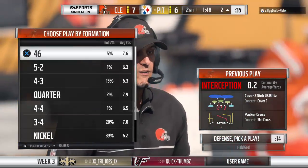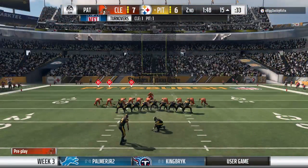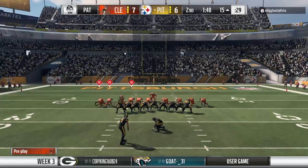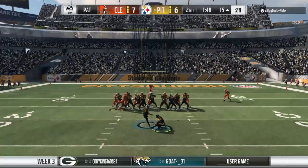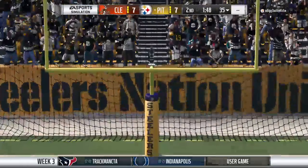Short throw pick six right there. Those linebackers love when those short throws come and those eyes get real wide, don't they? How about the anticipation on the play? Reading, reacting, and then the ability to catch the football and take it in the opposite direction. And he'll bang that one through.